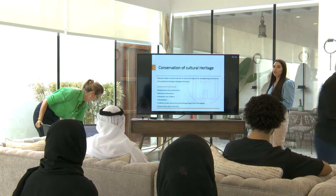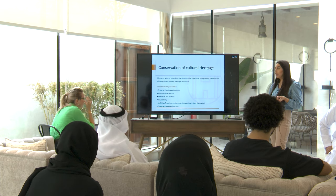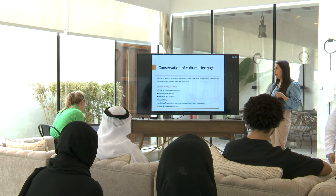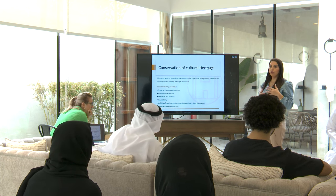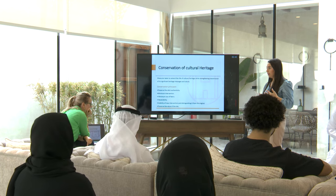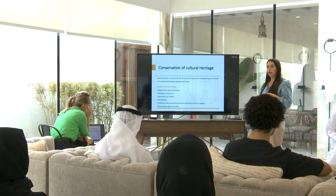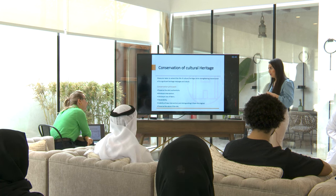Conservation should be at minimum intervention on the site, because the concept of conservation is to protect what we have, not to change it, and to preserve the authenticity of the site as we found it, as the condition of the site.